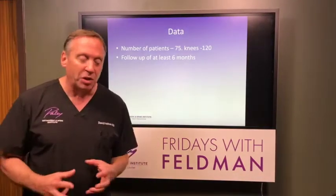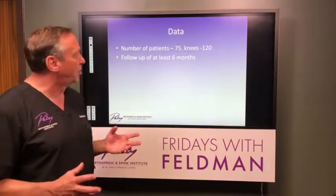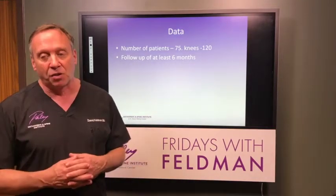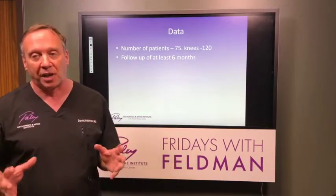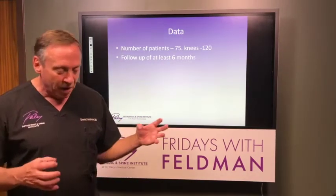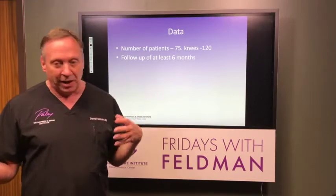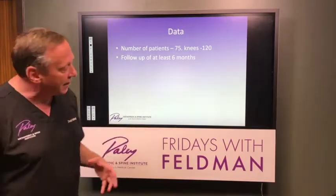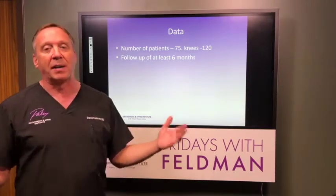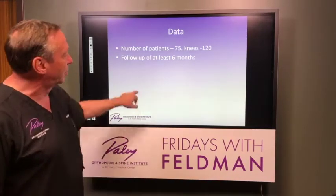So we did the first 75 patients, about 120 knees, with at least follow-up for 6 months. I started doing this in October of 2015 was my first case, and then we started picking up from there. As we described this procedure, really it came about from a young man from Italy I treated when I was at NYU, and then really evolved as I came to Paley Institute, because it's really why I came down here, to really specialize in certain conditions.